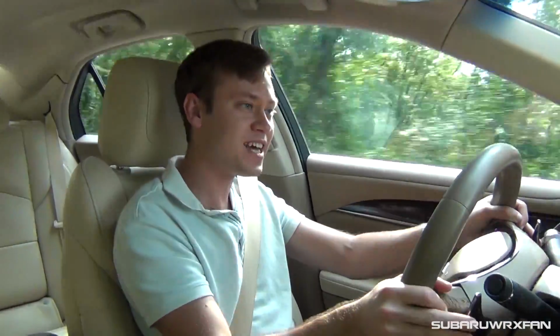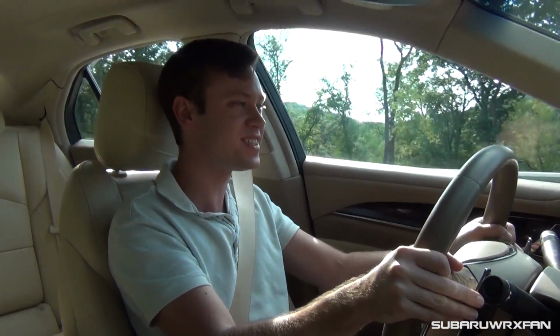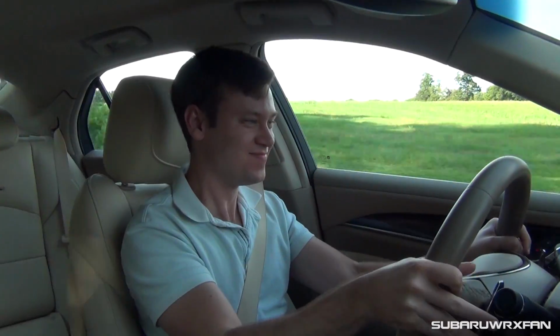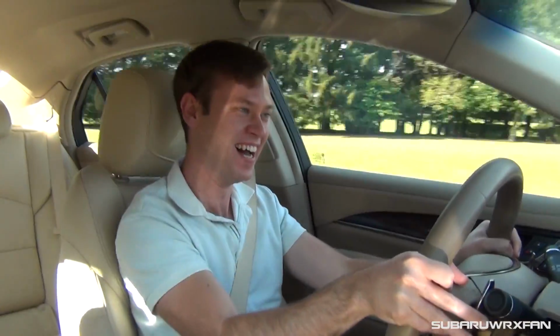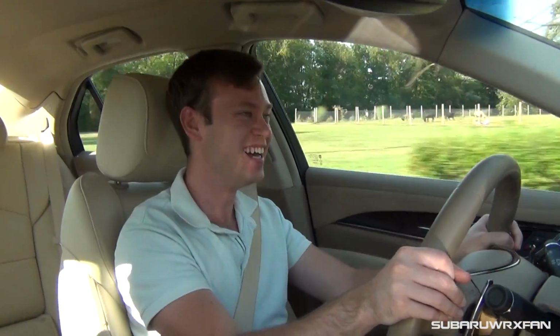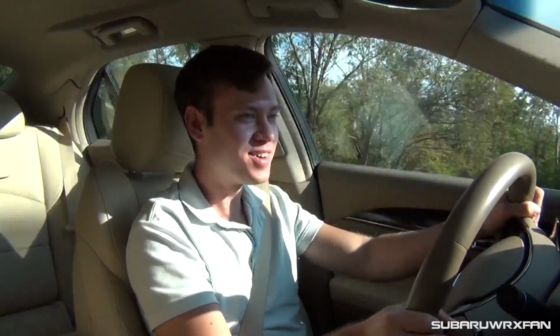Another thing I can mention right off the bat is it shifts pretty quick. This is an 8-speed automatic transmission, and downshifts are a little slow, I'll say that, but the upshifts are pretty quick and very impressive. And let's do another little acceleration, shall we? That really throws you in the back of your seat. It sounds good. Listen to that. It's a very guttural and aggressive sound, and it sounds really awesome. I love it.